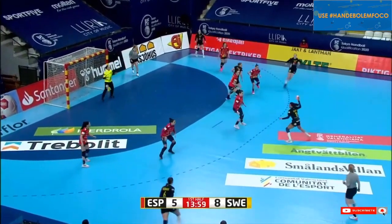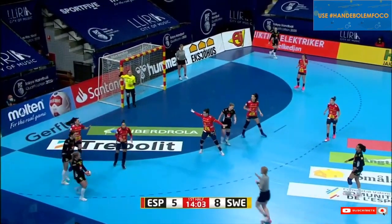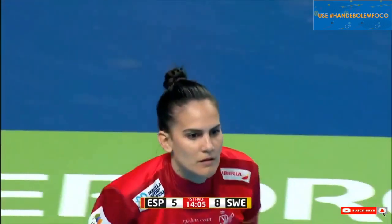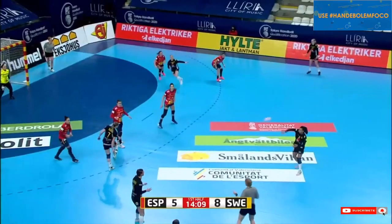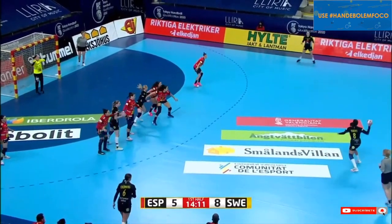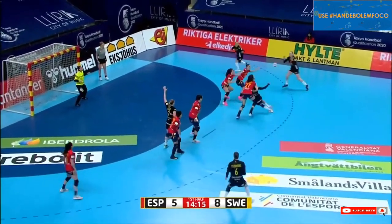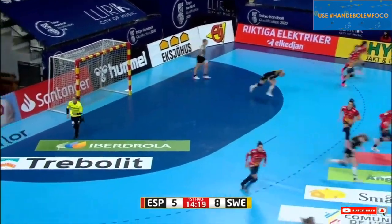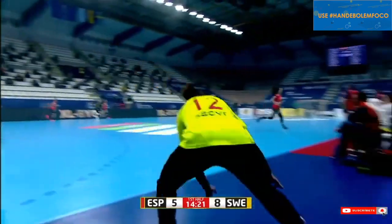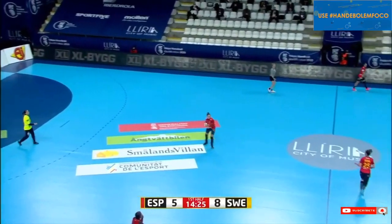Roberts. There's more flow in the attack for Sweden at the moment. Under their coach Thomas Axner, who took over from Henrik Signell after the World Championships in 2019. And certainly has made changes, some enforced, of course, with the retirements of Gulden and Jakobsen, but also leaving out Hagman, a regular fixture at right wing, and Idén, the goalkeeper.